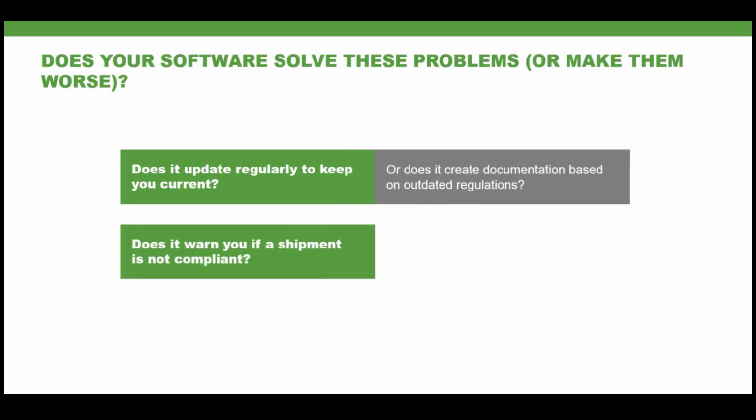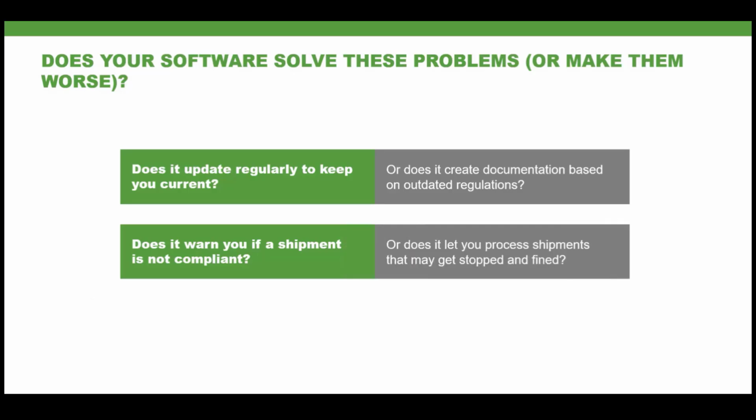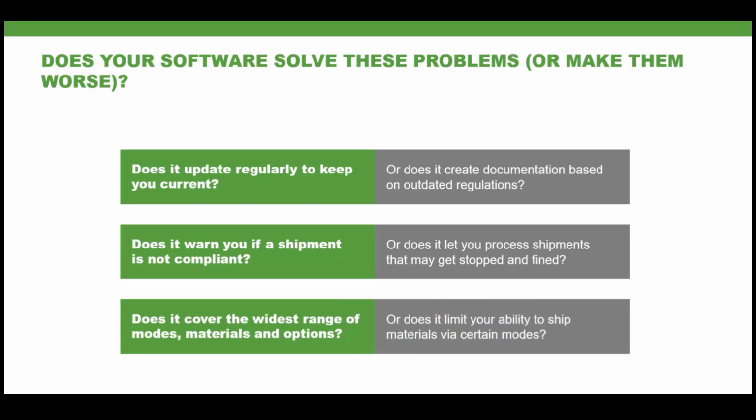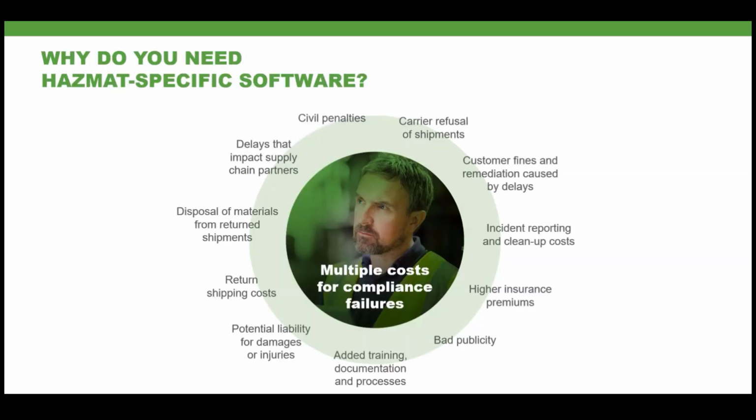You might wonder, does your software solve these problems or does it make it worse? These are some questions you might want to think about. Does it update regularly? Let's look at some of the ways other software can be costing you money.